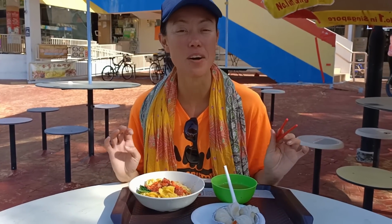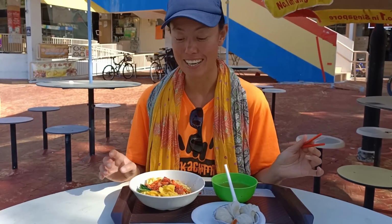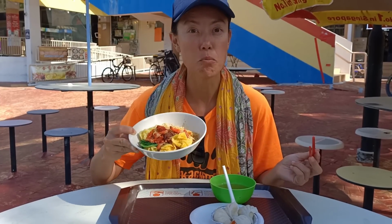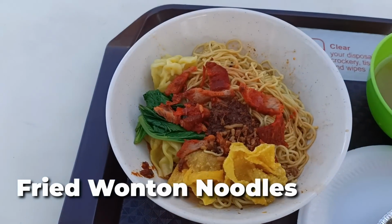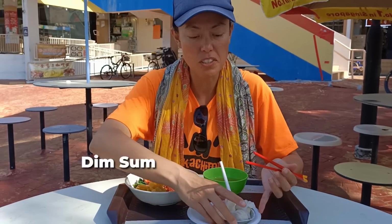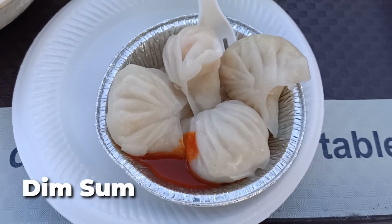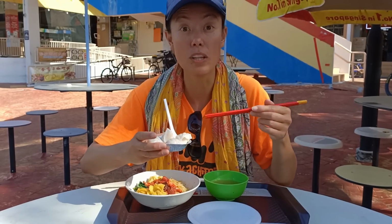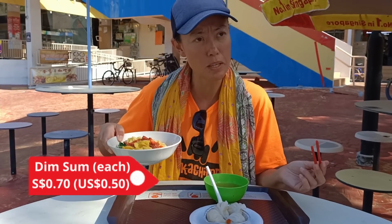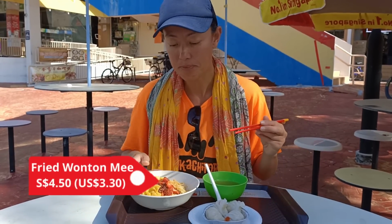Breakfast this morning is at Old Airport Road Food Centre, and we have a couple of dishes here. We've got some fried wonton noodles, and that comes with a little soup. And then we've got some dim sum. This looks amazing. The dim sum were only 70 cents each, and the fried wonton there was $4.50.